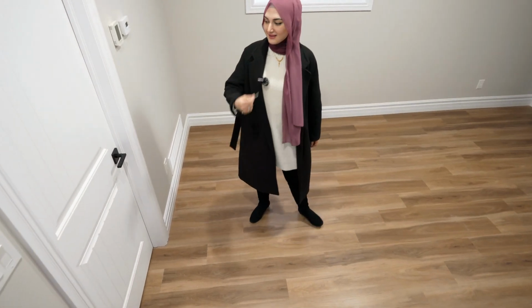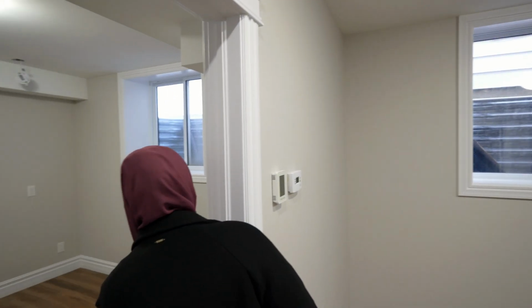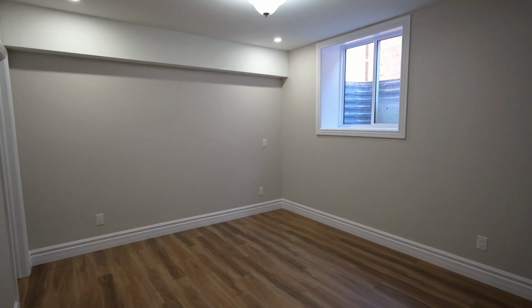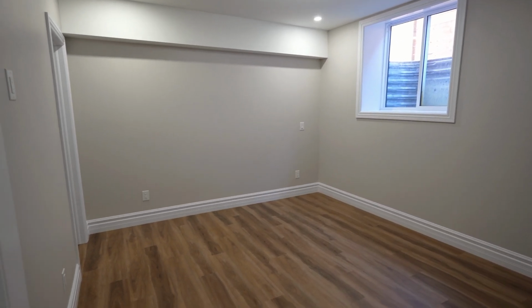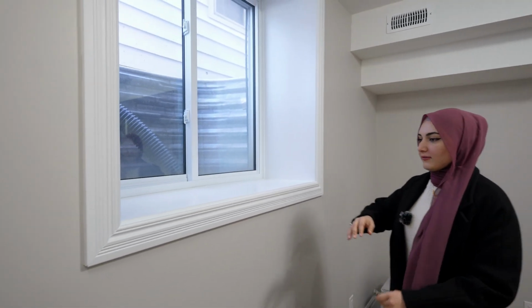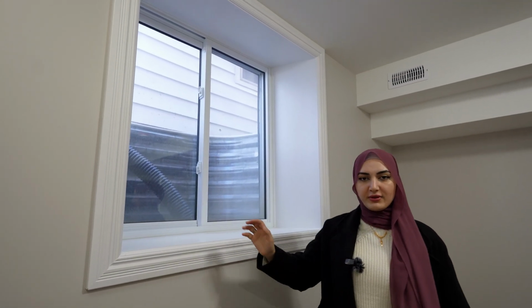You gotta see this. Wow. Look at these big windows. It doesn't feel that you are in a basement at all. It's high ceiling. So this is bedroom 1 probably. Yeah. Look at the height of the ceilings and the size of the windows. And also you have this whole space. You can add some decorations.